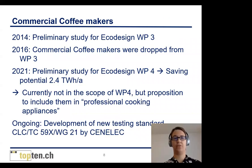As in general for commercial appliances, also commercial coffee makers are only about starting to come into focus in the policy. In 2014, there was a preliminary study for Eco-Design Work Package 3, and consequently in 2016, the commercial coffee makers were dropped from the working plan 3 because the saving potentials were not shown as substantial enough.